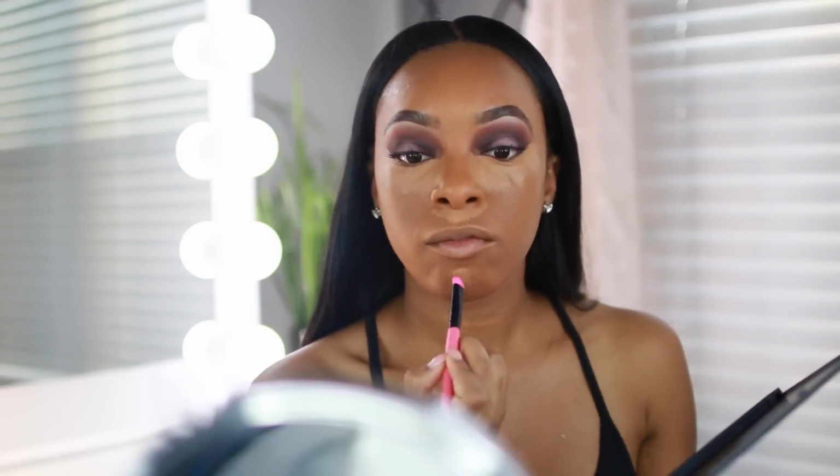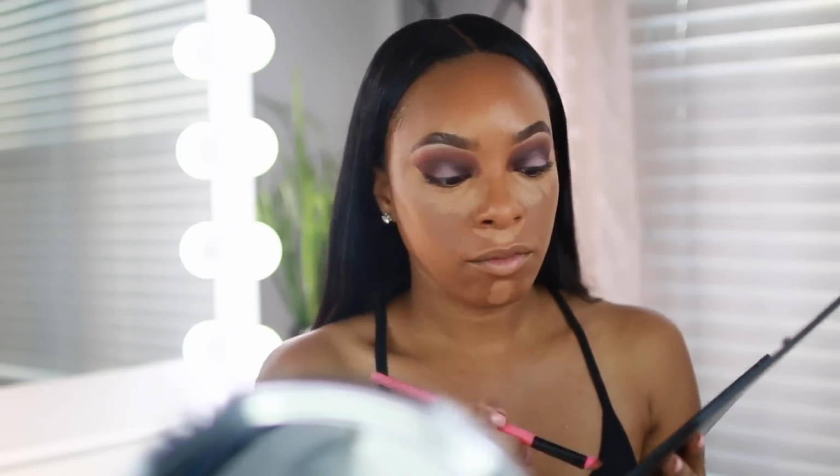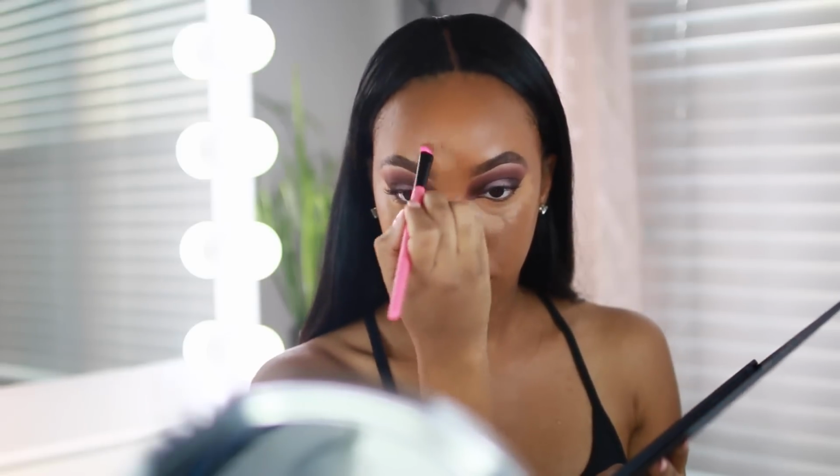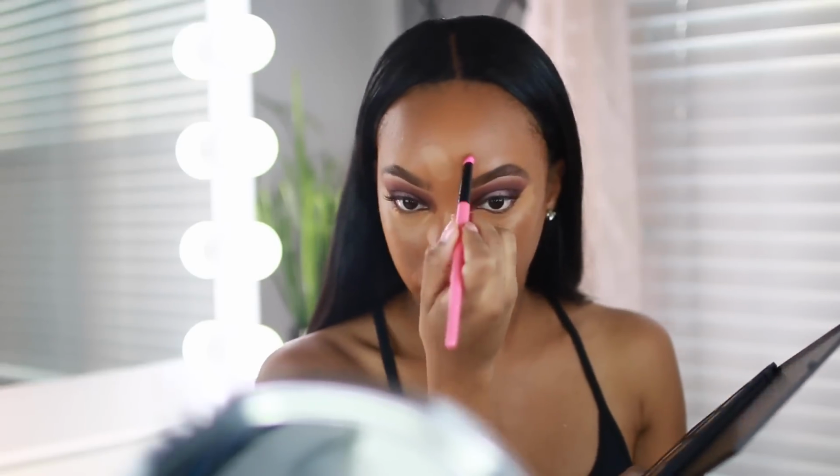I'm taking this really pretty shade, I feel like it's a perfect shade for highlighting. It's not too bright, but it's also not too dark. It's right in the center. So I love the way this looked on my skin tone personally. So I'm just of course applying this cream concealer under my eyes, bridge of my nose, forehead, cupid's bow area, chin area, and then kind of carving out my cheekbones to give me a little bit extra oomph under the cheekbones.